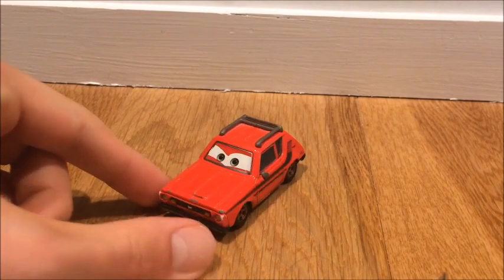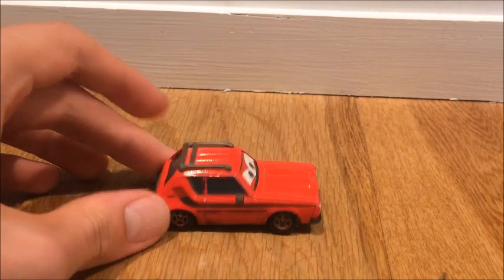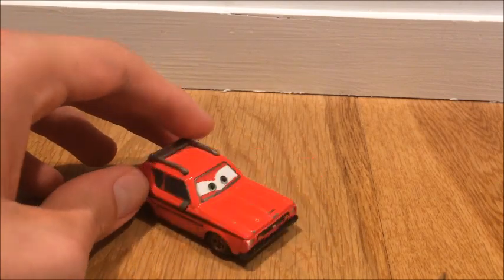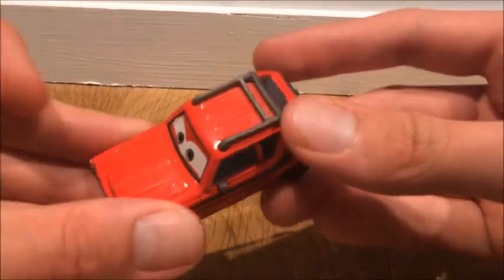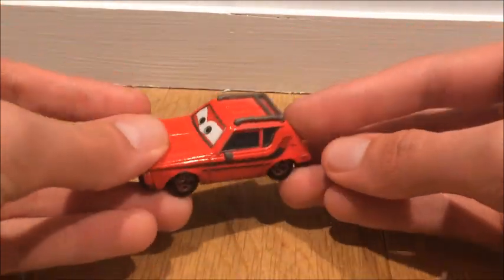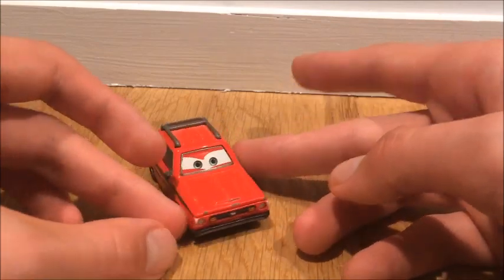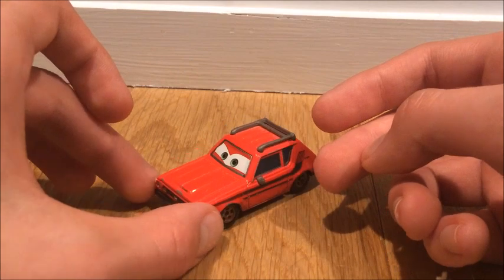So, first off, yes, he is pretty beat up because I got him back in 2012, I believe, when he was released. So he has a few chips. And when I was a kid, I took both his mirrors off. I totally regret that now. But, you know, you can't really do much about it. I actually feel bad I tore his mirrors off.